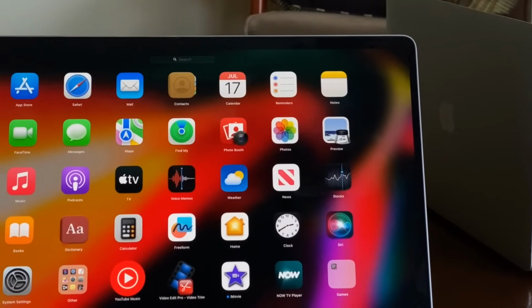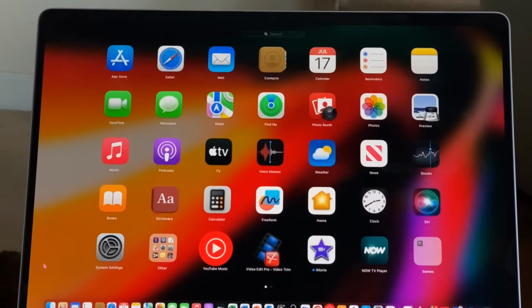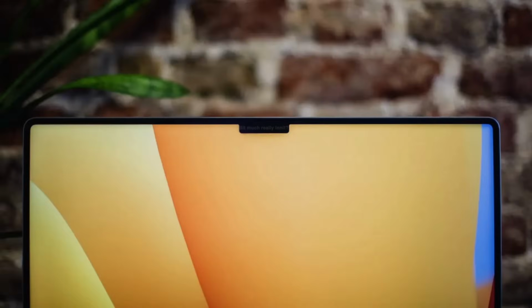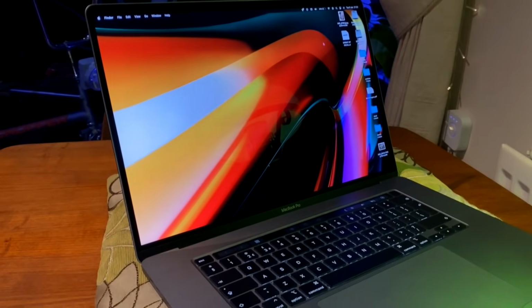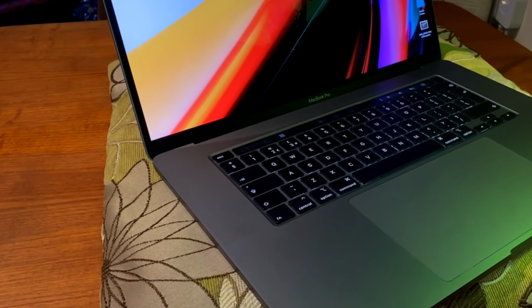Yes, there's no ProMotion 120Hz technology, meaning it is limited to 60Hz, but other than that, it's a truly great display. Oh, and let's not forget, the 16-inch 2019 model is the last of the 16-inch MacBooks with no display notch. That notch just does my head in on newer machines because it's a bit jarring when you're viewing content in full screen. So while we're talking about audio-visual stuff, let me point out this MacBook Pro was a serious step up in speaker quality from the 15-inch models that came before it.